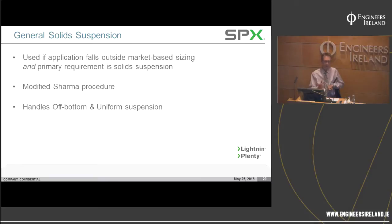Most times you don't. And what a lot of people don't realize is that there's a big cost in terms of power and money to go from off bottom to uniform. So typically for a top entry mixer, you're probably looking at between 2 and 4 times the power to go from off bottom suspension to uniform suspension. So if somebody asks for uniform suspension, the first question I ask is, are you sure that's what you need? Because it's going to cost you a lot of money to do that.